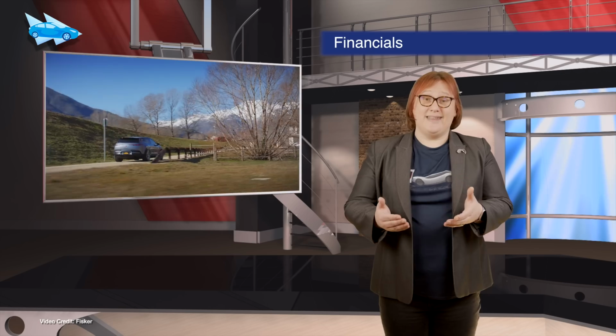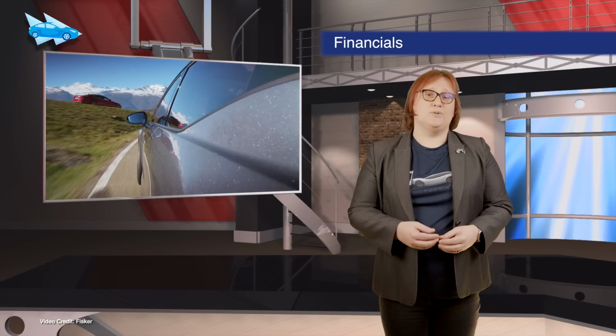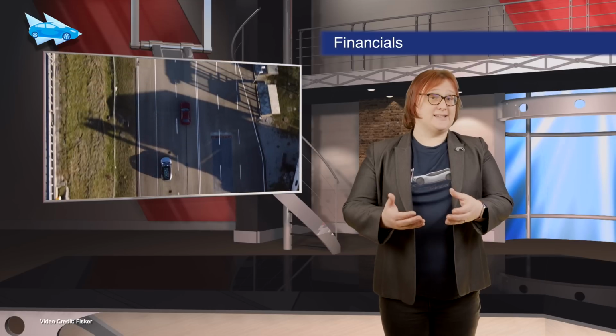Fisker has announced its year-end financials. In them, the company revealed it has over 30,000 reservations for the Fisker Ocean EV, and it's also started taking reservations for its smaller, lower-cost EV, the Fisker PEAR. That's expected to reach the market in 2024.